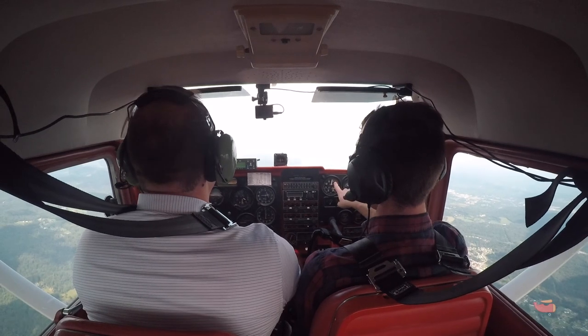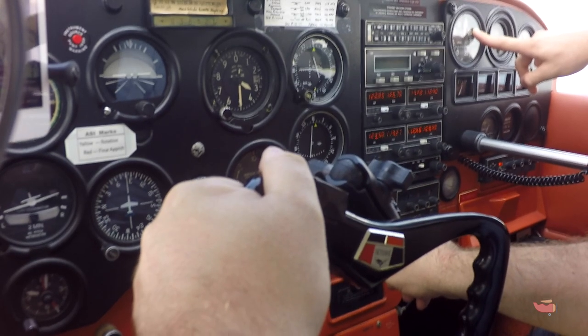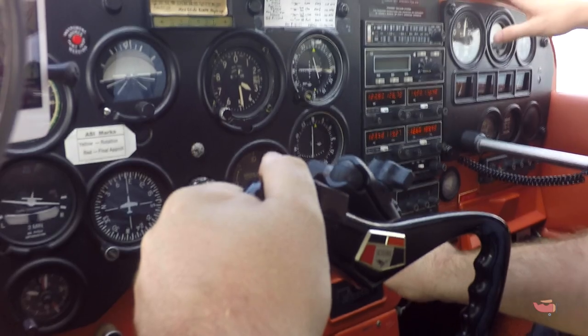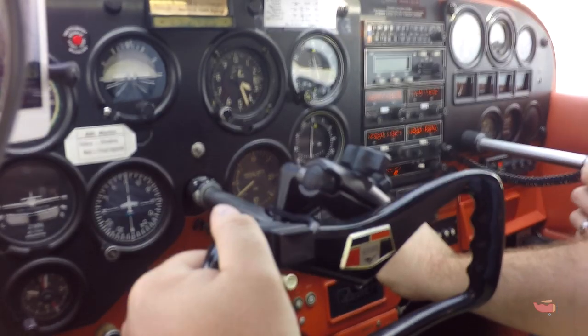If we take another little snapshot, 1,900 RPM gives us level flight in slow flight. Any less, we'll descend. Any more, we'll climb. And just to prove it, add it up to 2,100 RPM. We're descending a little bit now. Yep, keep those wings level. There you go, try not to chase it.